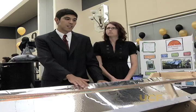But on the small scale like this, it's really not a problem. The small version of the solar trough will travel to Haiti this summer to help earthquake victims in need of clean water and power. And another group of students came up with a unique concept that might allow us to recycle the energy produced by trains as they speed through tunnels.